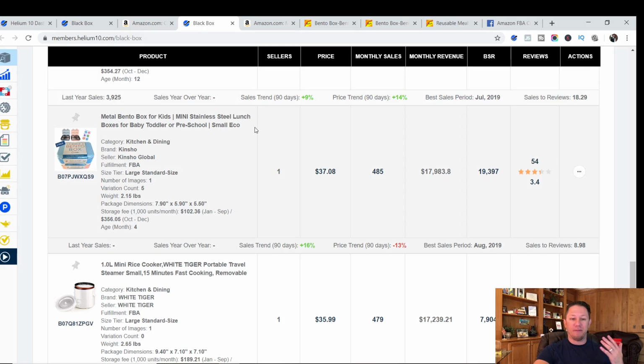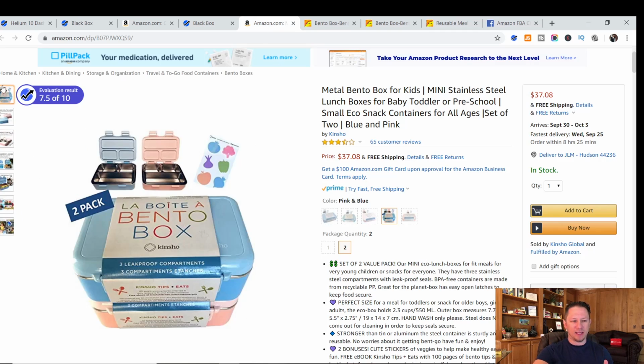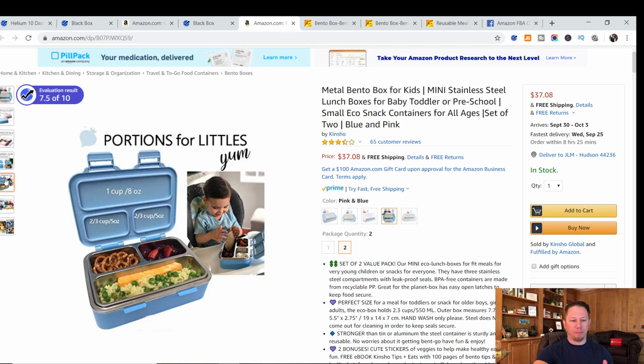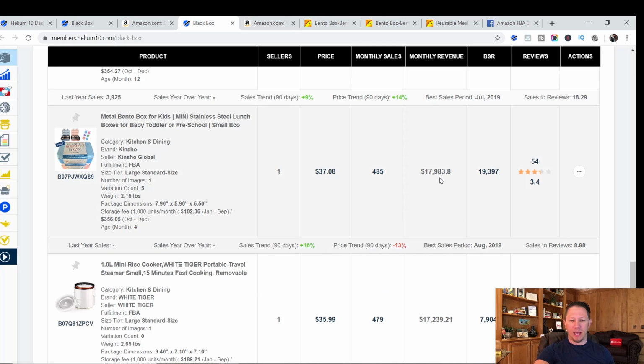So another interesting product I found in the same search was this metal bento box for kids, which is like a stainless steel lunchbox. Bento, I actually looked it up, is just a Japanese term for this type of box, and this listing is making $18,000 per month with 54 reviews and only a 3.4 star rating. So when we look at it here, you can see it's like this metal lunch pail. Maybe it helps keep it cold because it's stainless steel. And you look here, they're selling this for $37, and if we go back here, you'll see they're making $18,000 a month.